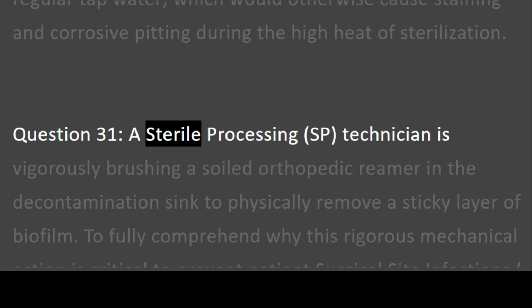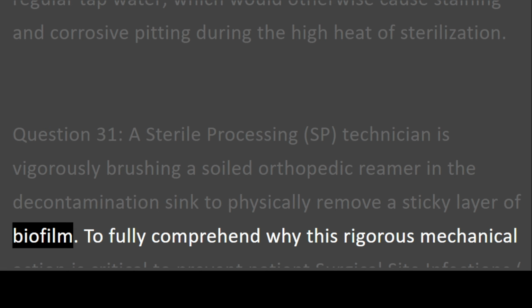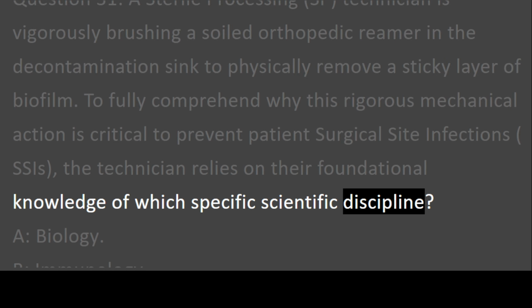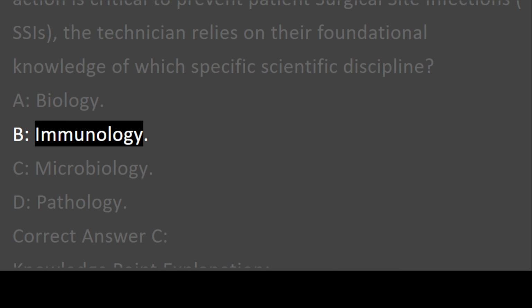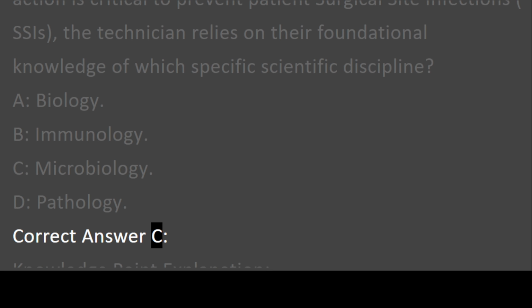Question 31. A sterile processing, SP, technician is vigorously brushing a soiled orthopedic reamer in the decontamination sink to physically remove a sticky layer of biofilm. To fully comprehend why this rigorous mechanical action is critical to prevent patient surgical site infections, SSIs, the technician relies on their foundational knowledge of which specific scientific discipline? A. Biology. B. Immunology. C. Microbiology. D. Pathology. Correct answer C.